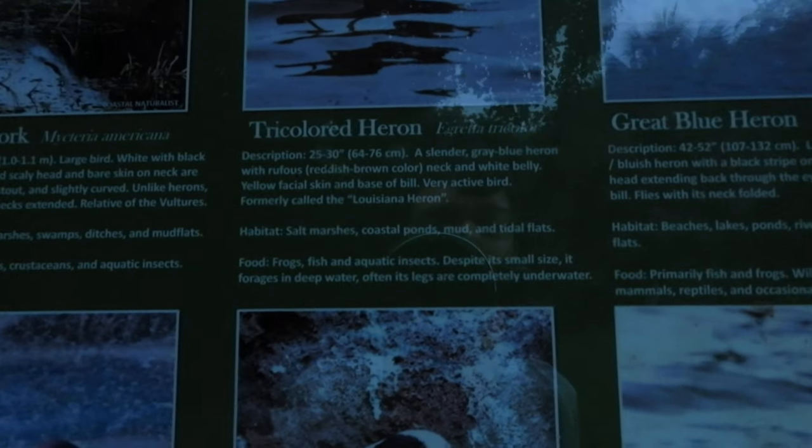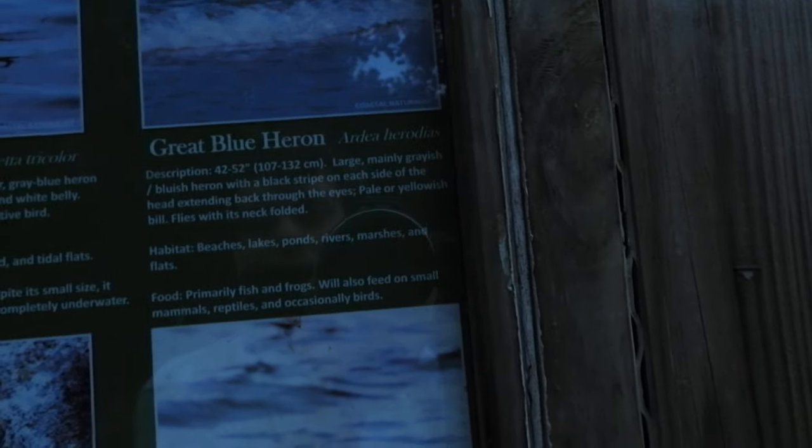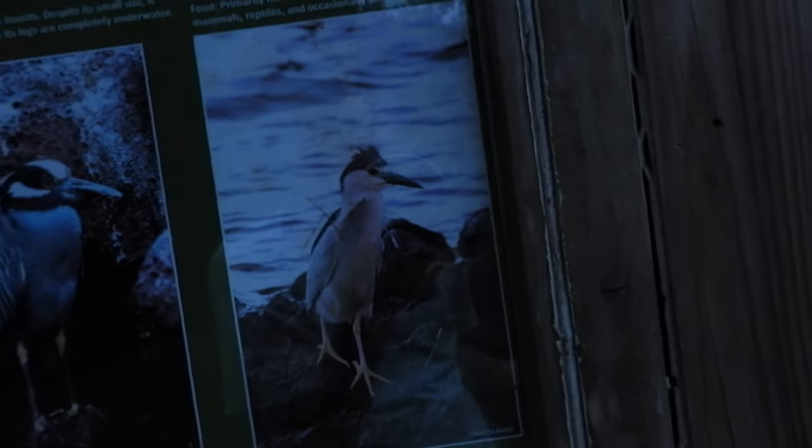Oh, I'm sorry. It wasn't the tricolored heron. It was actually this one, the great blue heron. Now, that one eats fish, mostly fish and frogs. And actually, I heard a bunch of frogs right before I left the park. And then we had the black-crowned night heron, which eats small fish.